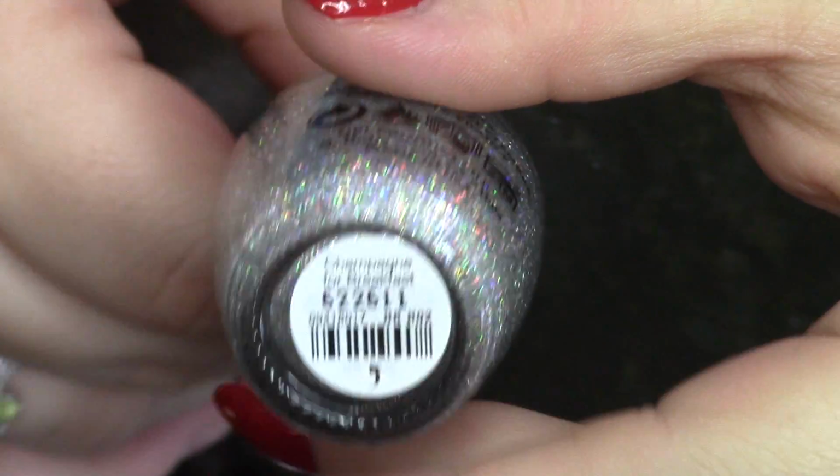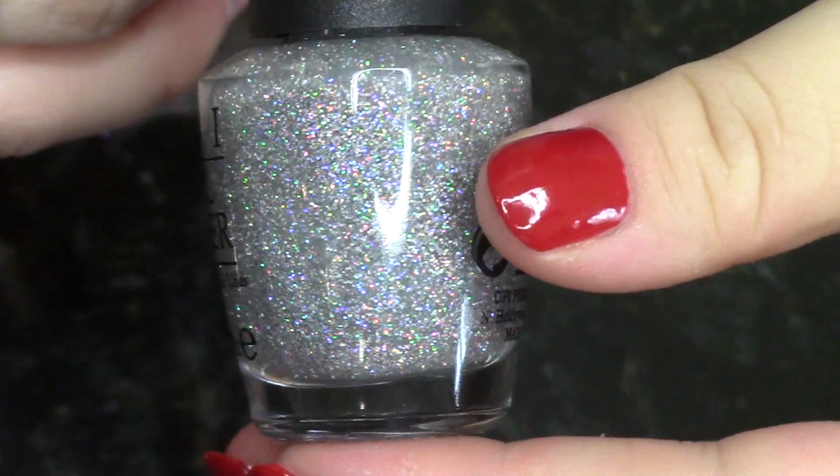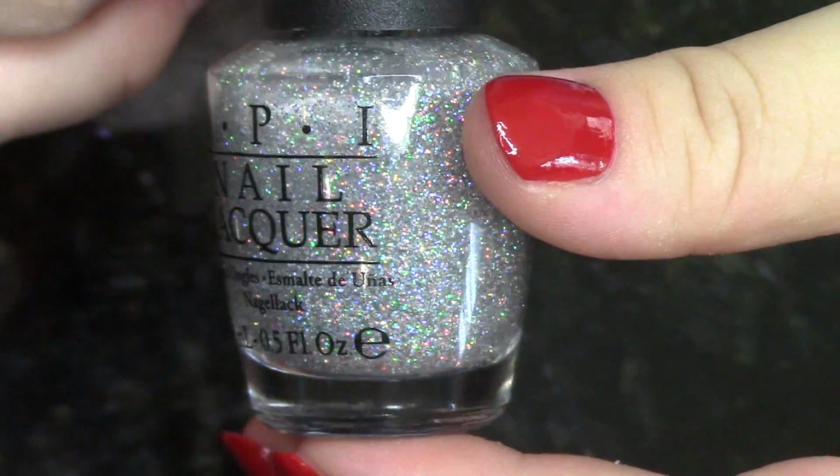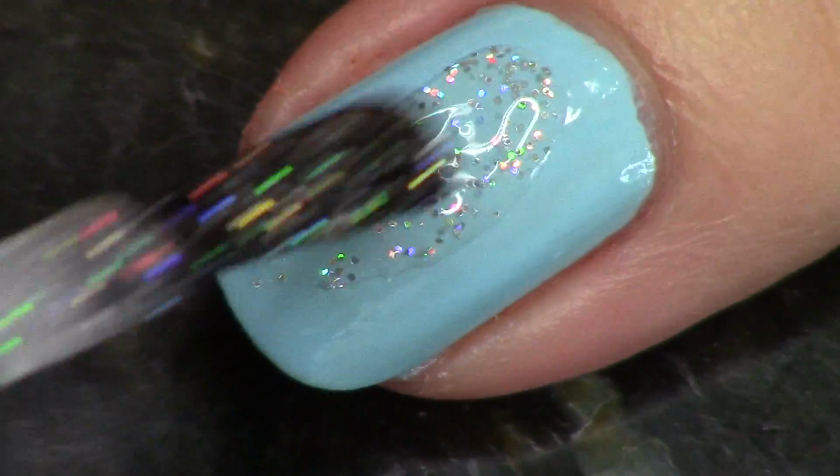The next polish in the collection is the other holographic glitter, and it is called Champagne for Breakfast. It's just very much more light and delicate. Not as much glitter comes off on each pass on this polish. So this one is silver micro glitter and holographic micro glitter, and it's in a clear base. It's just very delicate and beautiful. Basically you can top it over anything.